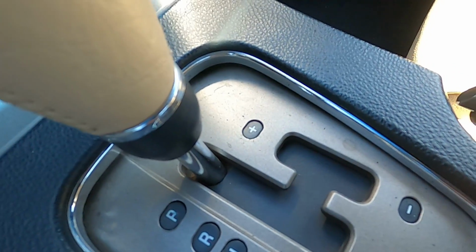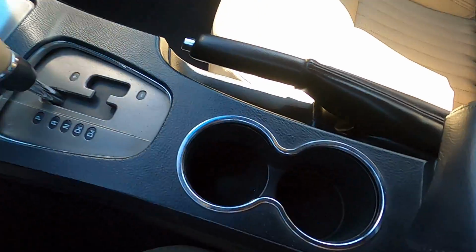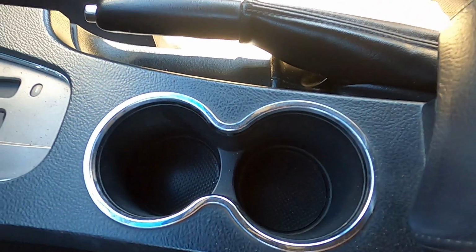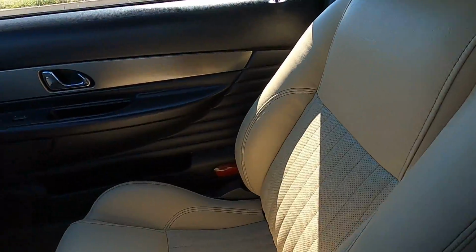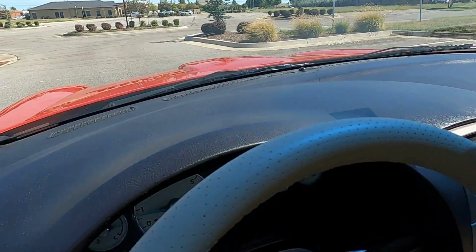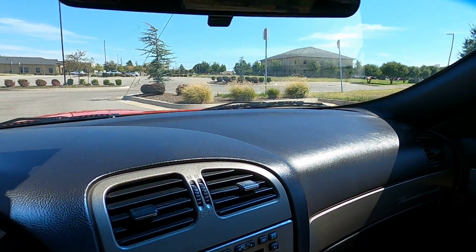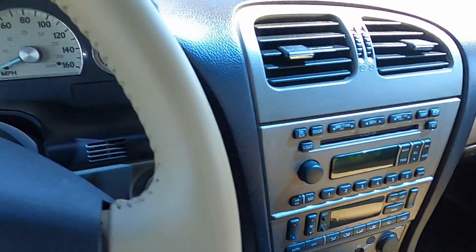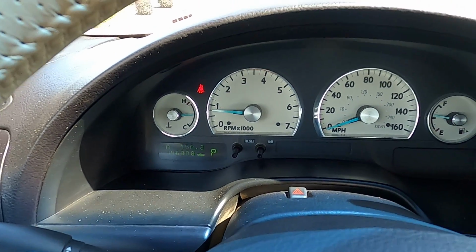The shifter faceplate does have a little bit of cosmetic wear, but not horrible. Cup holders look really good, very clean. Passenger seat looks great. The overall upholstery on the interior is in great condition. The dash is flawless. The mirror looks really good. And there you can see on the odometer, we're at 146,308 miles.